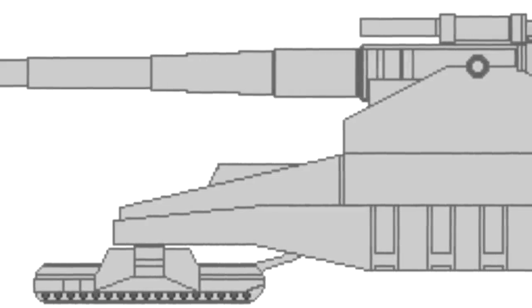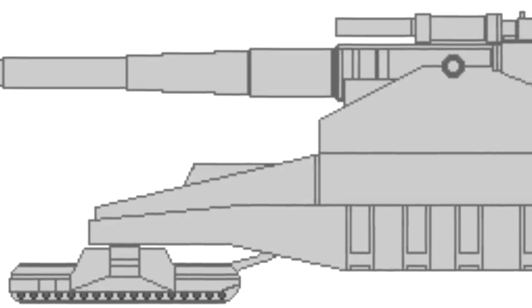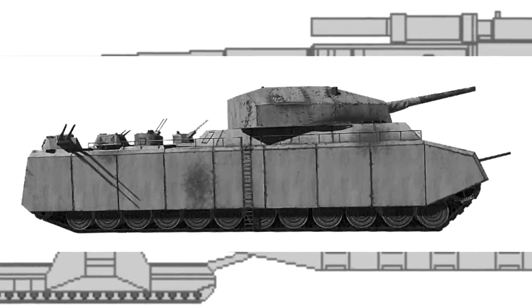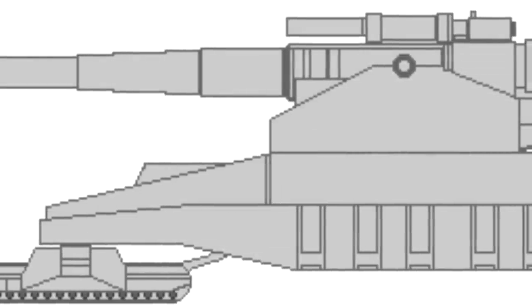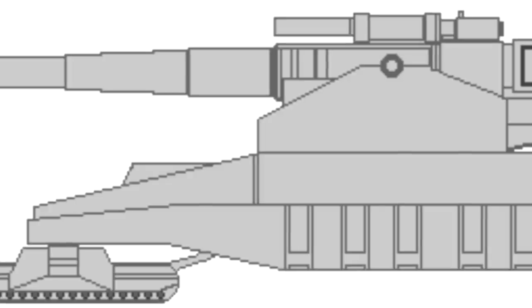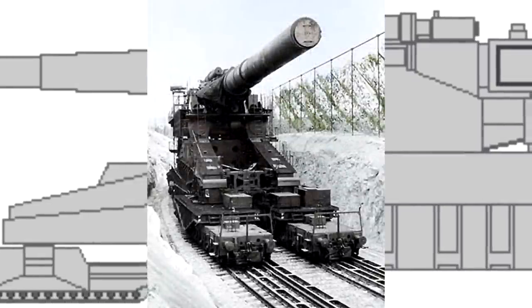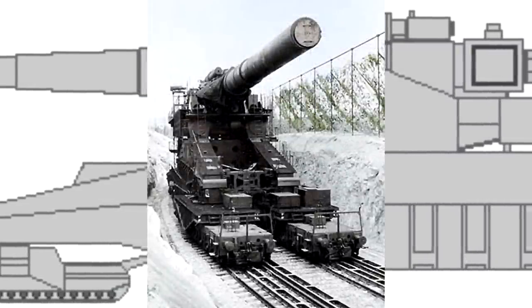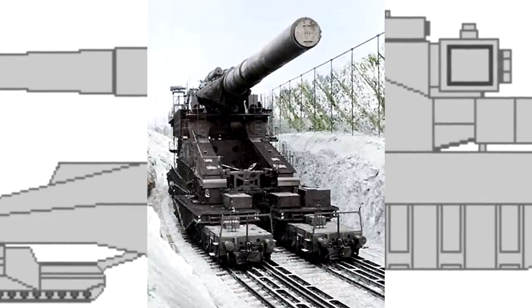Now, in an earlier video, we already talked about how they proposed a 1,000-ton tank, the Landkreuzer P-1000 Ratte. But this thing, the Monster, would have been 1,500 tons. It would have been mounted with the same guns that were used on the Schwerer Gustav railway gun, which we've also talked about, as they're the heaviest artillery weapon ever constructed by shell weight and total gun weight, as well as the largest rifled cannon by caliber.